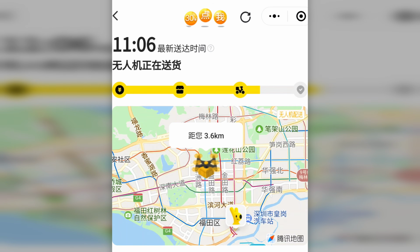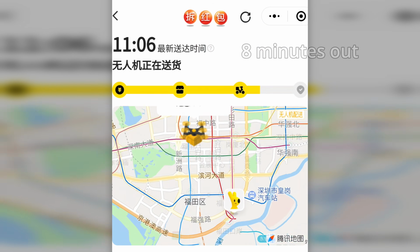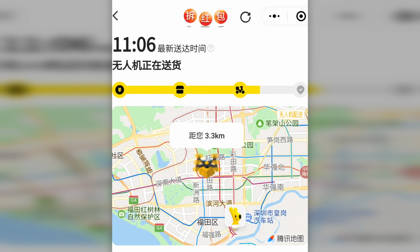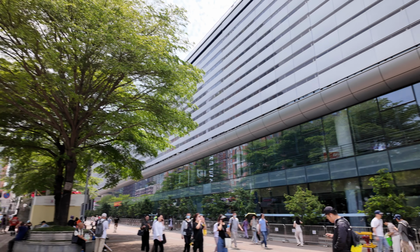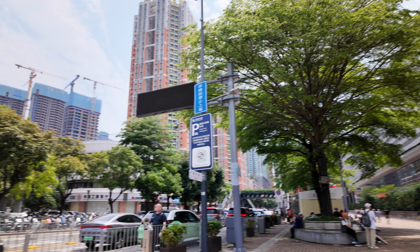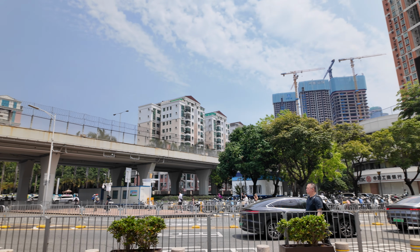The drone is away and about 3.6 kilometers from us. The latest ETA is 11:06. There is real-time update of the drone's position. That's pretty neat. And again, I am literally outside the Futian Checkpoint building. The drone should be coming from the northwest, so somewhere this way.